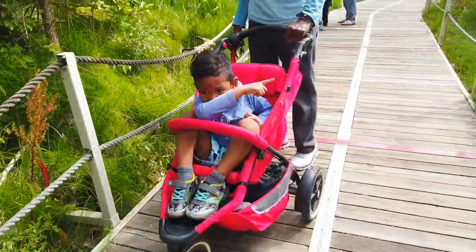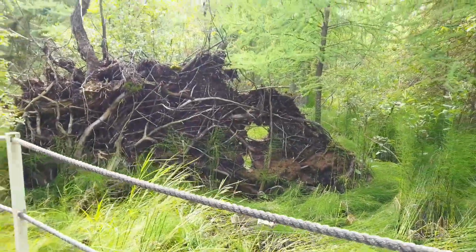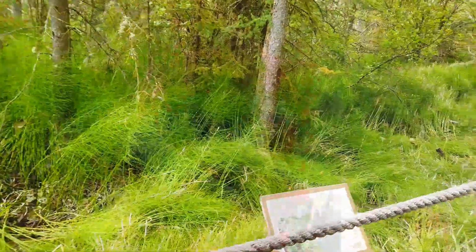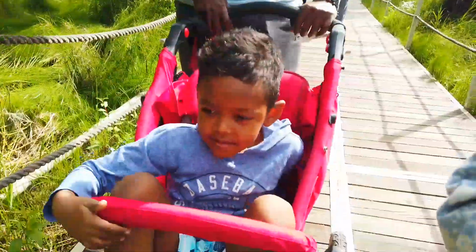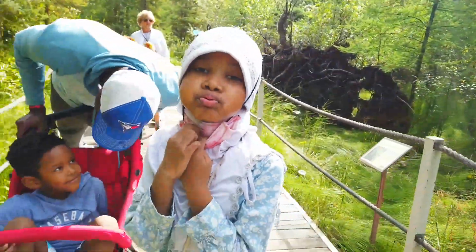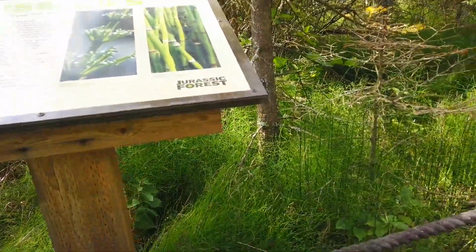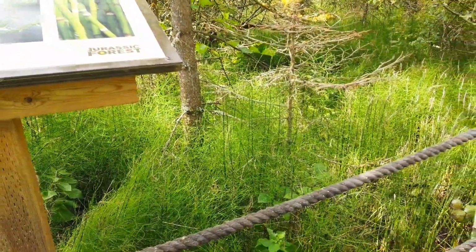Look, another one! Oh yeah, the root. Daddy, your turn. I think the wind just makes big rain. This is like a body or something. Oh, it's sweet.